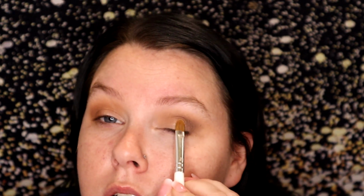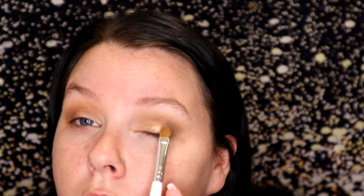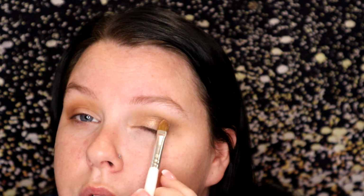And I am going to be using the same brush. I have a brush cleaner here to use in between each one to make sure that there is no cross contamination, if you will. We're going to start off with the e.l.f. palette. I don't typically use this brush all the time. I prefer to go in with my finger than with the brush. I feel like you get more shimmer out of it if you use your finger.